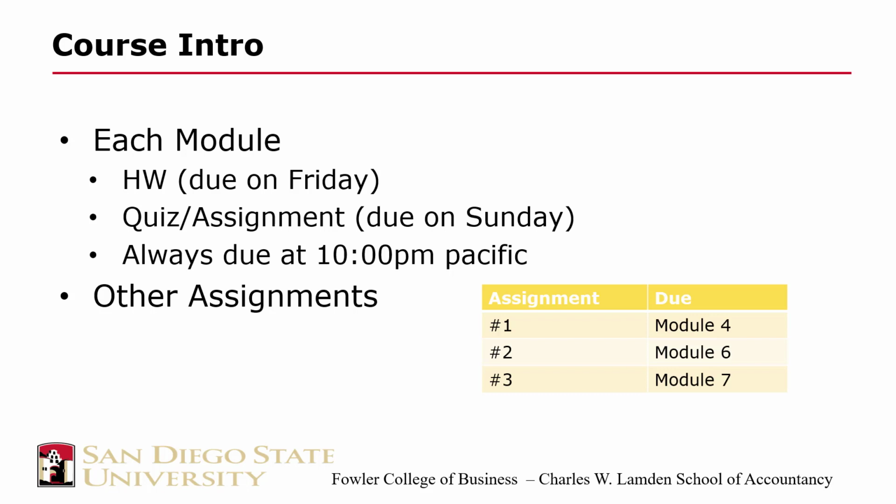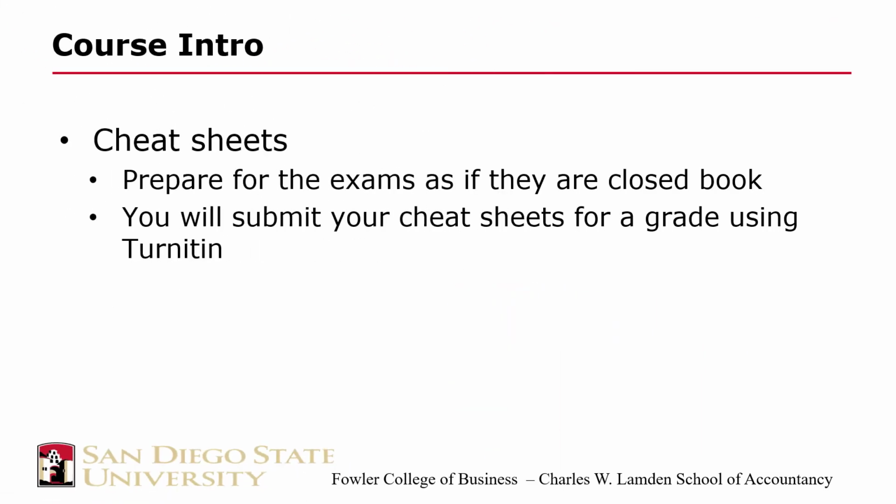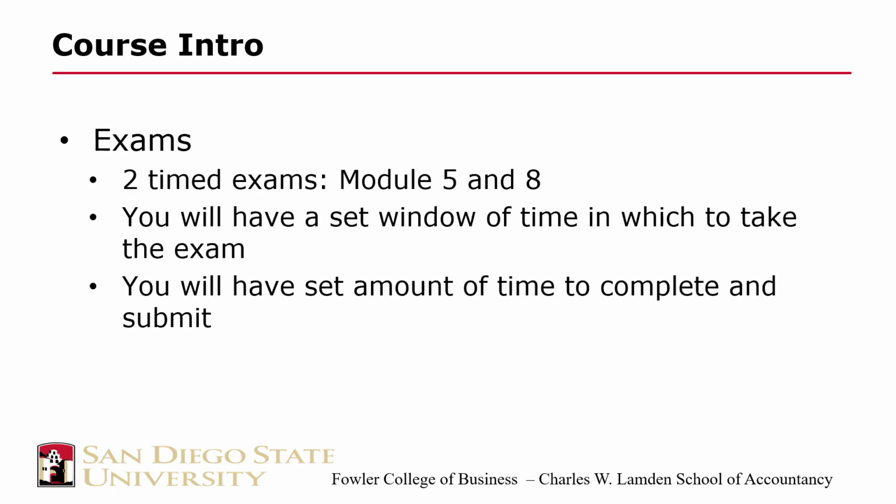This course also has 3 other assignments. These are due on various dates throughout the modules as shown on the table. For example, assignment 1 is due during module 4. As part of this course, in order to help you prepare, we're going to require that you prepare handwritten cheat sheets. This should help you prepare for the exam as if it was a closed book exam. You will submit your cheat sheets for a grade using Turnitin. There are 2 exams, one during Module 5 and another at the end of Module 8.